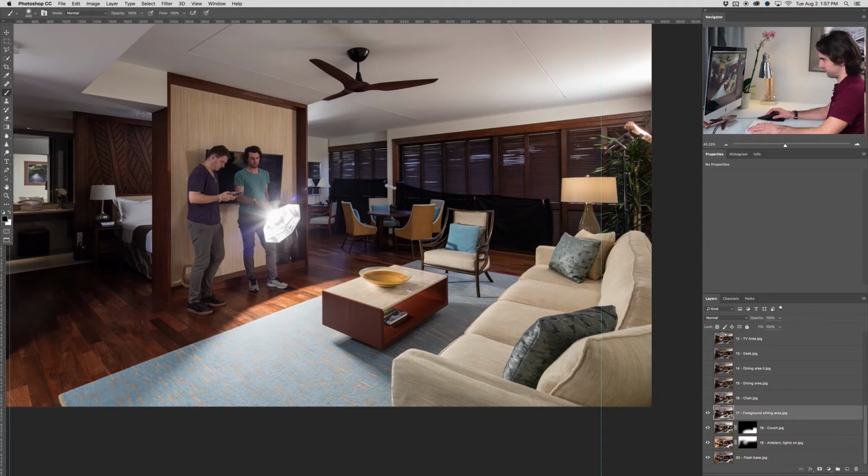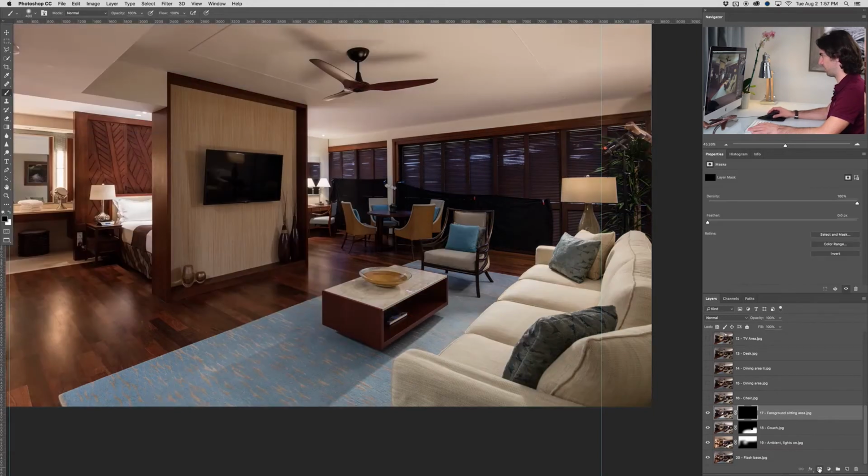All right, next up is number 17 here for this whole foreground sitting area. And obviously this feels a little bit too hot to me, so I'm going to go gentle on it. So I can go Alt-click to add a black layer mask, take my brush, set my foreground color to white, and again, 30% opacity. Just sort of gently paint in some of that foreground. I don't like the light on this chair, so I'm going to go gentle on it. And we're kind of covering up some of that couch a little bit there.